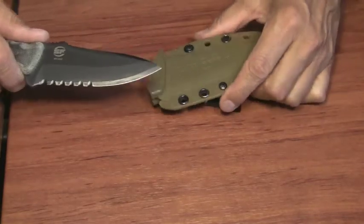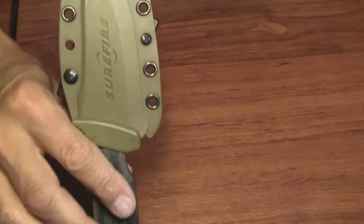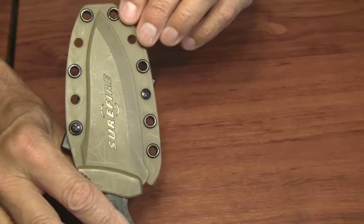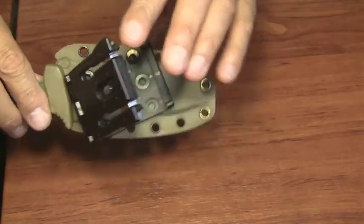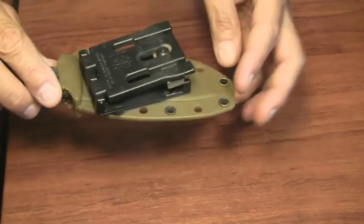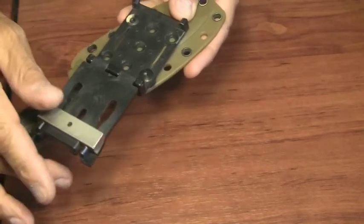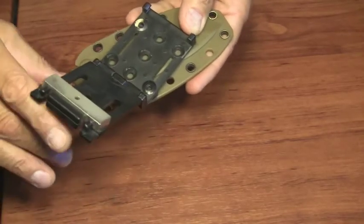It fits into a Kydex sheath, very secure, so it can be a larger neck knife if you're going to be wearing this outside of your webbing gear. You can affix this in many different ways to your gear. It comes with a buckle. In this case, this is made to fit over your belt. This is 1.5 inches. And then on the inside, there is a sharpener if you need to sharpen the blade. The blade holds its sharpness very well, but they throw this in there just in case you need to touch up your blade.